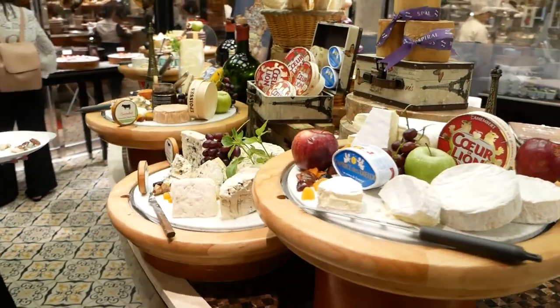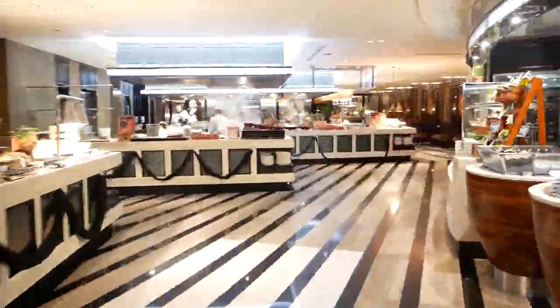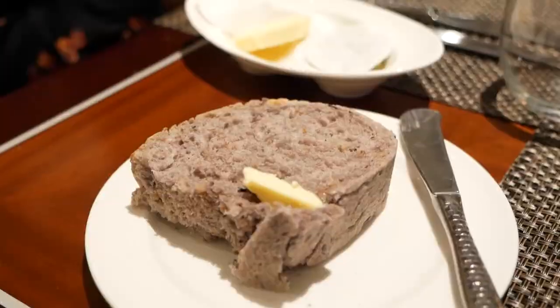Guys, we've only passed the desserts, and it's the cheese room. Guys, I'm like a kid in a candy shop right now. I have no words for this place. Even the bread is nice.